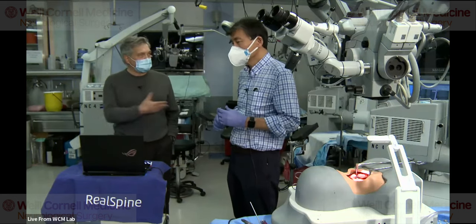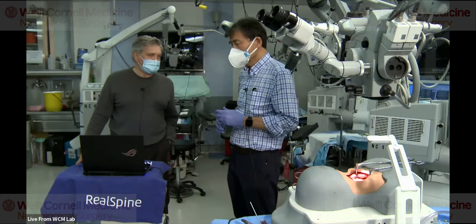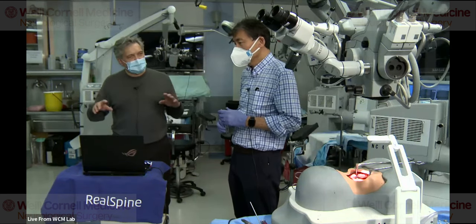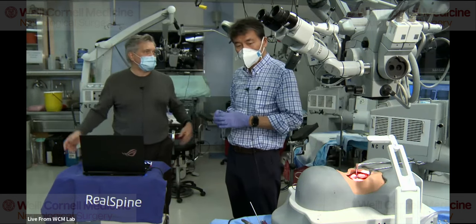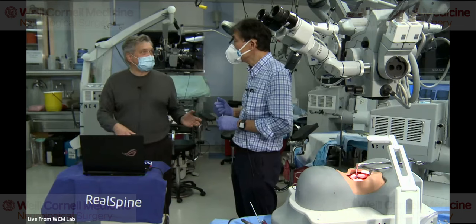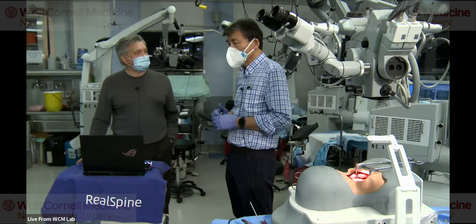Because of the recent data showing that it's associated with really superior outcomes, less pain, for the right patient at the right time, it's a great operation. So maybe tell us a little bit about cervical laminoplasty in general, and then we'll see you perform one on this RealSpine model. Sure.